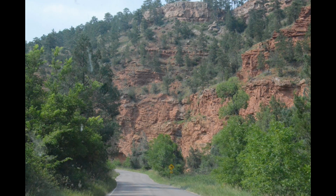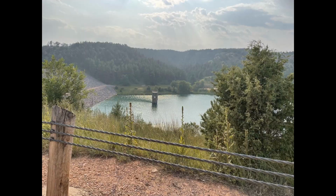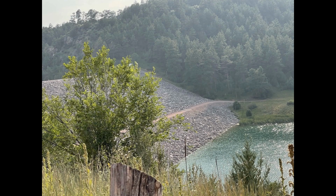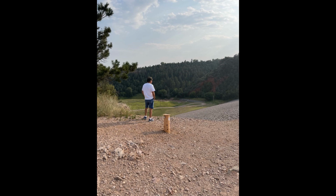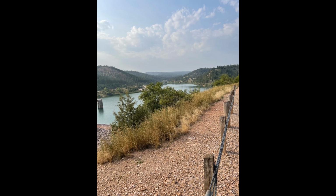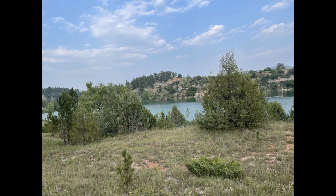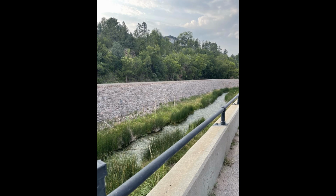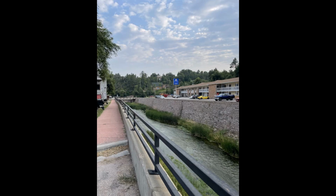The area of Hot Springs itself is gorgeous. We did some bike riding in that area. There's a lake over there, a dam, and we just explored that area on our bikes. Beautiful little town. We also rode our bikes in the town and explored that. It's a pretty area. This is some of us just riding the bikes around, exploring, seeing what we could find there.